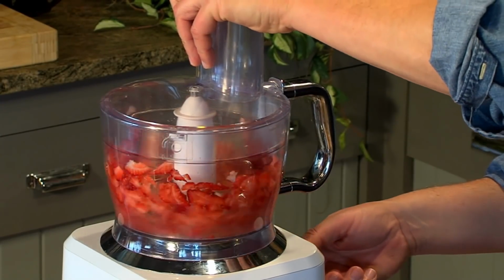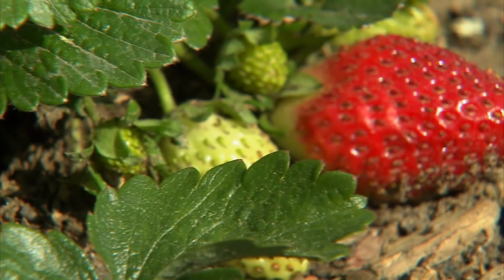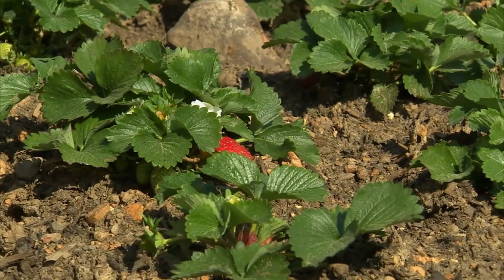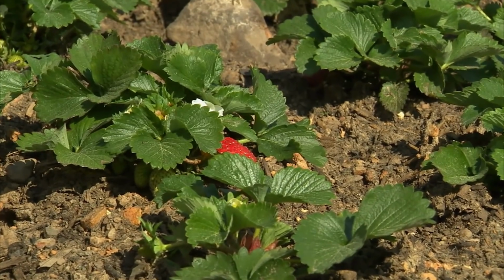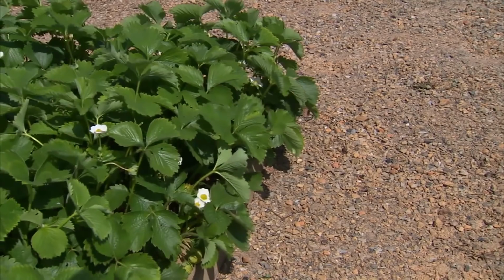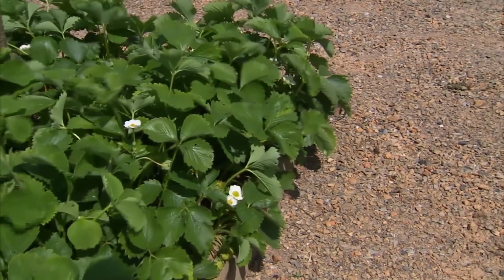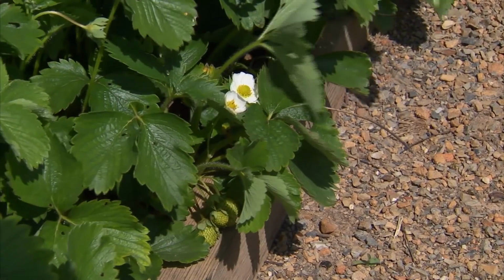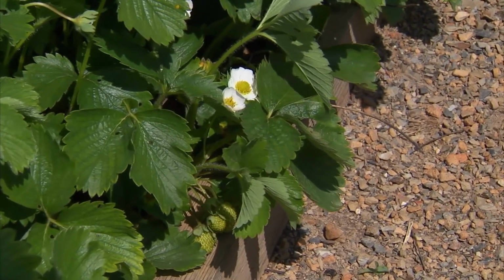We grow several different kinds of strawberries here at the farm. Cardinals are one of my favorites. Ozark Beauty is another one. And what's wonderful about strawberries is they make a beautiful ground cover. So under some of our fig trees, I've used them as a ground cover. And they also look good planted under other types of fruit trees, such as our espaliered pears and apples.